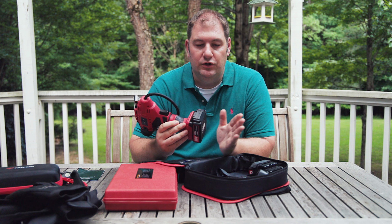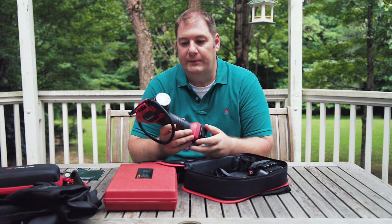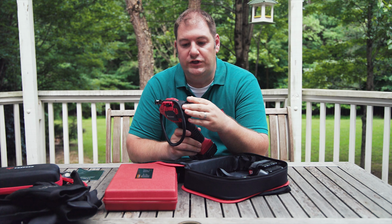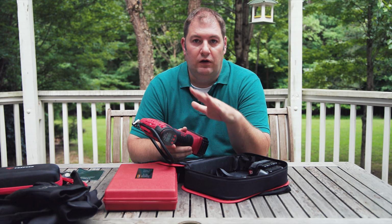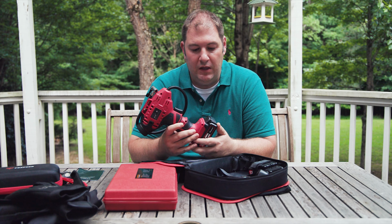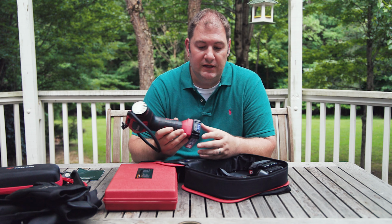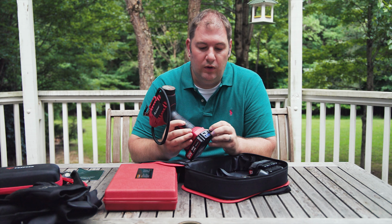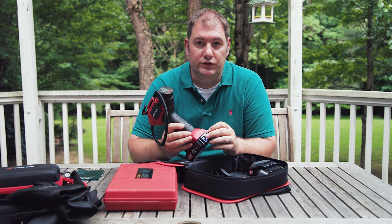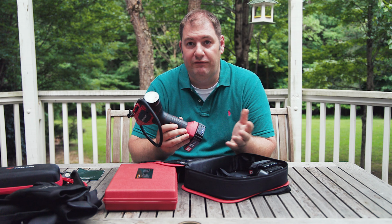But if you want to, you can use it via battery, which is pretty awesome. It's got a digital gauge, so you just punch up what you need, hit the button, and it'll fill and stop when it reaches the desired PSI. What else is pretty cool is it's got a button to tell you how charged it is. And then also it will charge a USB device. So that's really cool. I like multi-function tools.